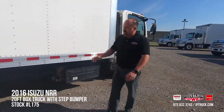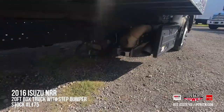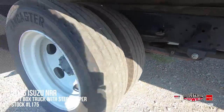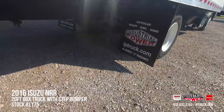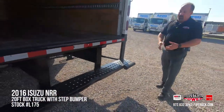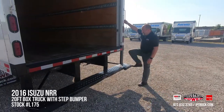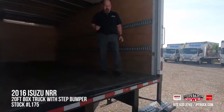When you come back, you can take a look at the back tires. You can still see they have a whole lot of life left in them. So you're not going to have to take this truck immediately to the tire shop and have tires put on it before you can start using it. We've got the new Isuzu Industrial Power mud flaps put on it. This particular truck has got a step bumper. It's got the dock bumpers on the back. So if you're backing up, it's got a little bit of cushion there. It's got the grab handle on it so you can get up in here. Very easy to get up in.